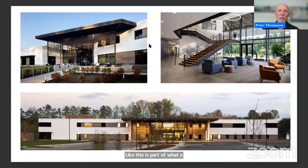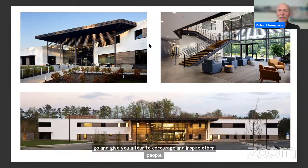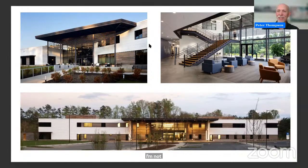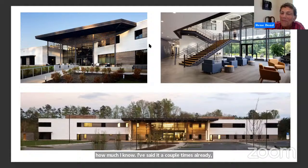So I encourage people to come and visit the center, talk to the current staff, or Steve can connect you with me or Rennie, and we'd be happy to, and Tim even, to go and give you a tour to encourage and inspire other people, or talk to Tim at Bushman Dreyfus. I'm not shy about how much I know I've said it a couple times already, but any architect could have designed a senior community center, but world-class architects design.